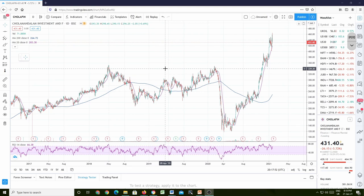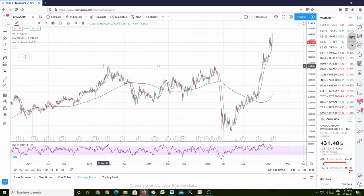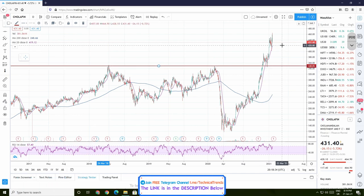Friends, this is the Cholamandalam Finance chart pattern. If we see here, close to 3 years before, in April, it reached the 350 price level, and again last year in February, it took resistance there again and fell down, and recently in November it has crossed that resistance zone of 350 and currently it's trading at 431. Today it fell down close to 6%, which is good. And let me draw a line here. See, it has crossed this resistance zone, pulled back and is trading here.